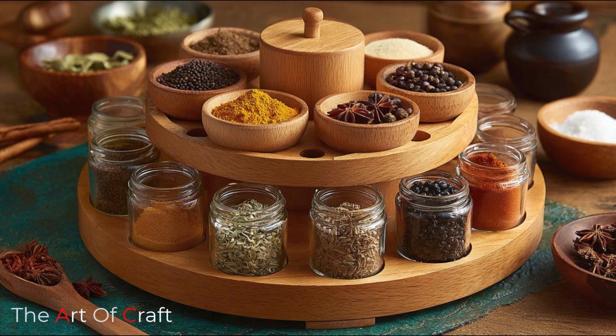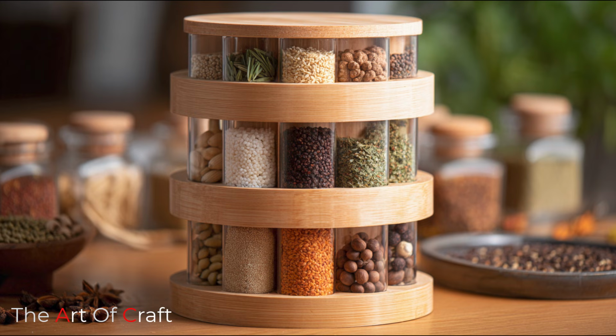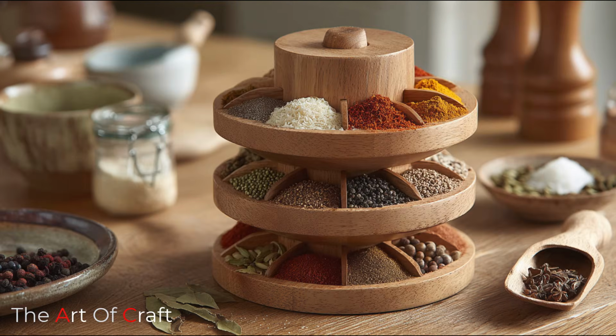This is the main advantage. It replaces linear, buried storage with a circular, visible system. You can see almost every label at a glance. It turns a collection into a library where everything has a clear, reachable place.